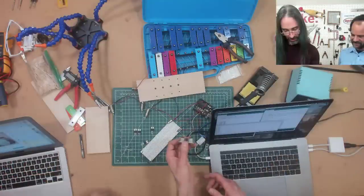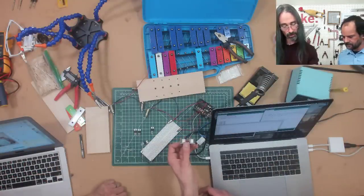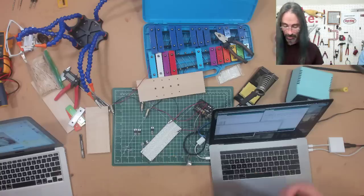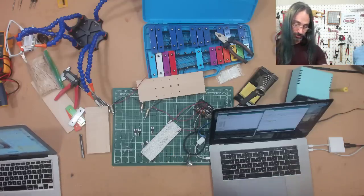Yeah. Okay, so I feel like we may have a loose wire in there. We may come back and revisit that. But for now, we're going to go on ahead as if that's not broken. Sounds good. Okay. So, next thing we care about is we want to start seeing these solenoids move.